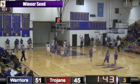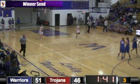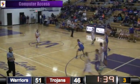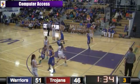Looks to be a pretty good free throw shooting team here. They are a very good free throw shooting team. My numbers are right. It looks like they've only missed 1 free throw on the night. 9 of 10 from the stripe.